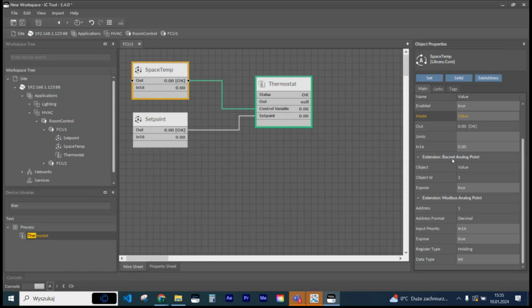So actually, without doing any additional work, all I had to do was create a data point, just right click and add a new data point. And this point is already visible over the BACnet protocol and Modbus as well, because this exposed slot is set to true. So basically, this is everything you need to do to see this data somewhere outside using an external tool, like, for example, Niagara.